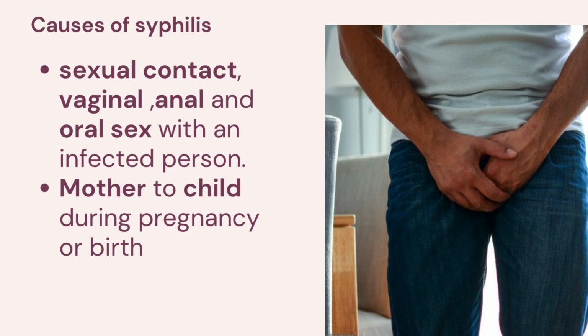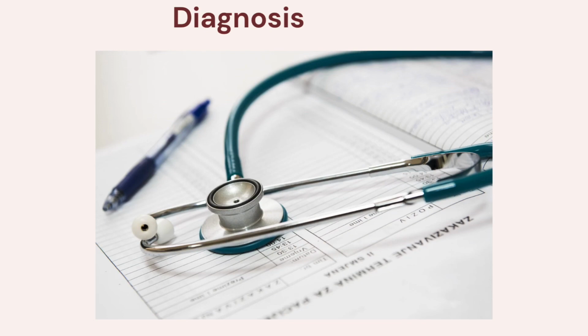So how does someone actually end up with syphilis? You could have it through sexual contact if you're having vaginal sex, anal sex, or oral sex with an infected person. Or it could also be passed from the mother to their unborn baby during birth. So those are some of the ways in which one can catch syphilis. How do we diagnose it?